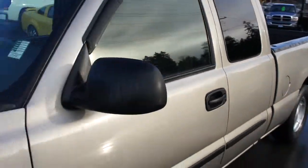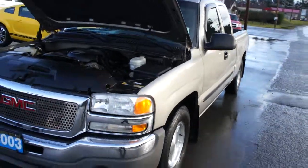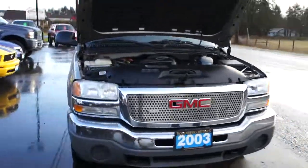And you can view this GMC Sierra at Kolenberg Motors at 3537 Couch and Lake Road in Duncan.